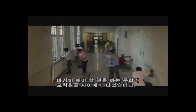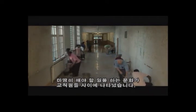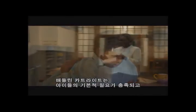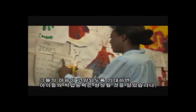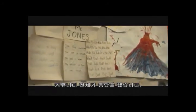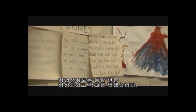A culture of doing what it takes emerged among the faculty and staff. Together they faced head-on and overcame the challenges that were preventing children from learning. Madeline Cartwright knew that children could learn if their basic needs were met, and they were expected to elevate their minds. The entire community responded. Academic achievement improved measurably, and the school was changed.